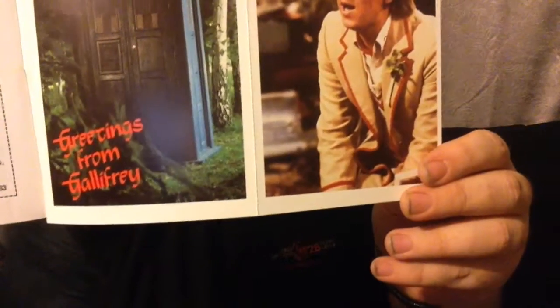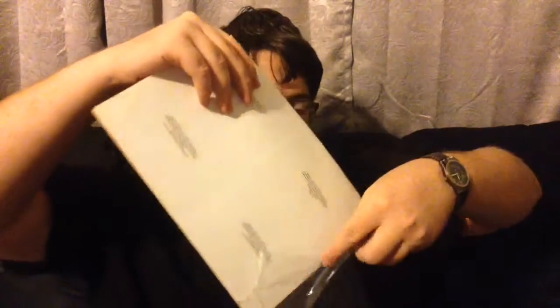Oh, what a beautiful day. So there is 5, 6, 7, the TARDIS. It says, "Greetings from Gallifrey." I believe. Yeah, "Greetings from Gallifrey." And they all have little information about what the front of the postcard is a picture of, which I think was really cool in case you were to send it to someone who didn't know about Gallifrey. Wow, I am doing excellent with words today. If you were sending them to someone who didn't know what Doctor Who was, they've got a little bit of information about each of the subject matter of the front of the card.